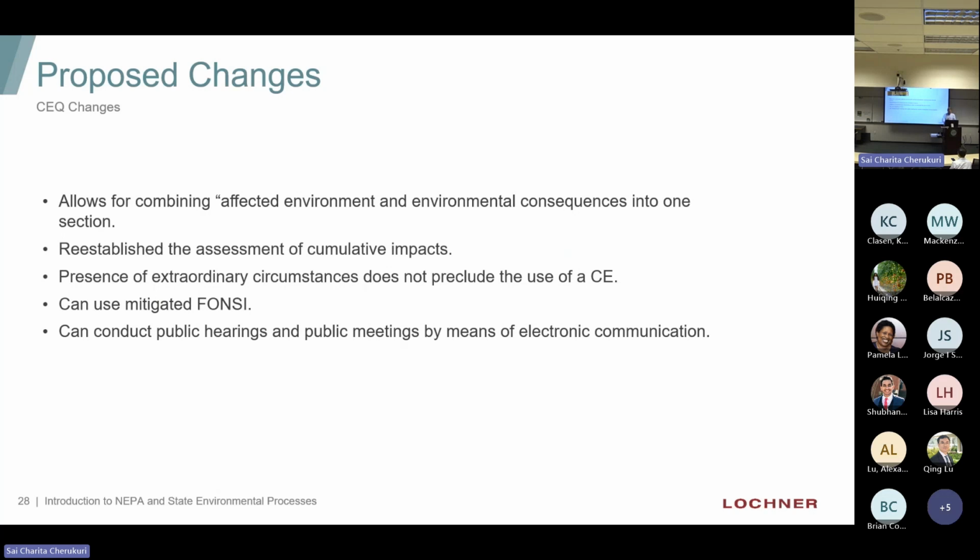There used to be a terminology of extraordinary circumstances. It precluded you from using a categorical exclusion. They've changed that language to where it does not any longer make it a categorical exclusion unusable. Something that I found personally very, very critical is they use the term mitigated FONSI.